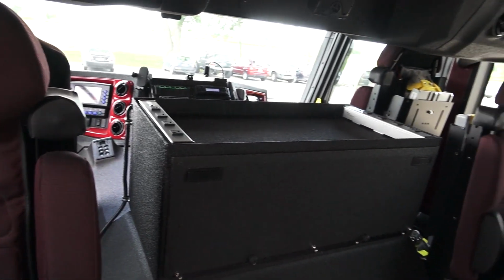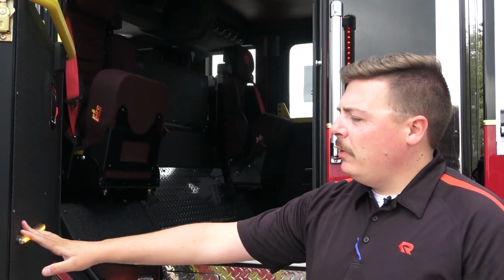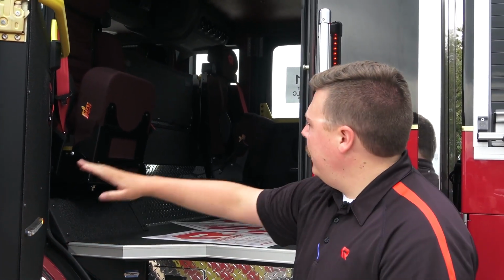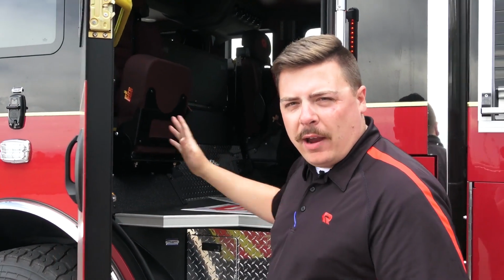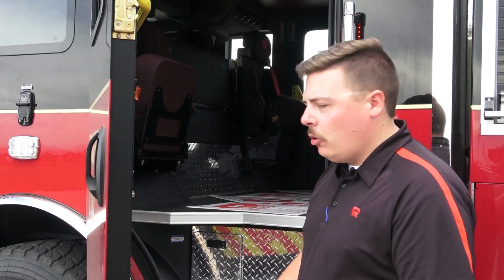On the inside of this truck, we have seating for 6. Cordova, Illinois opted in to have a custom layout for what they needed. They have the cabinetry, rear-facing seats, forward-facing seats, as well as pack track labeled onto the rear wall of the cab to give them some options for mounting tools.